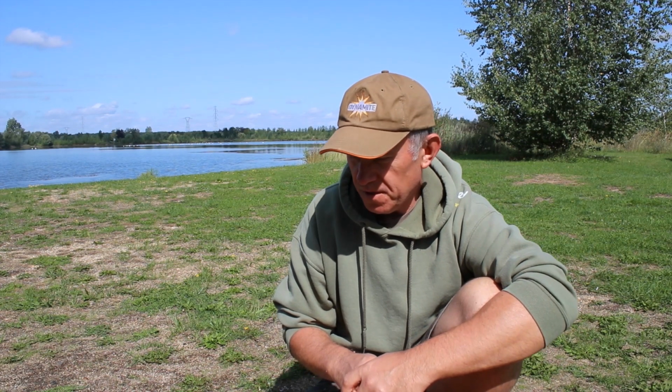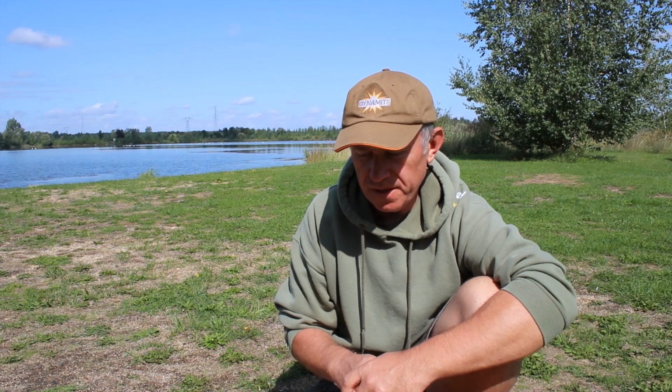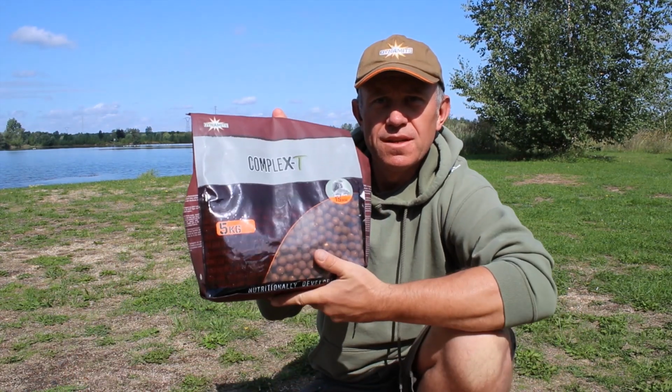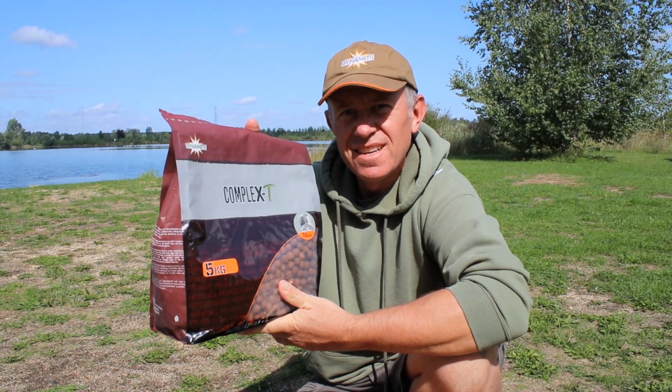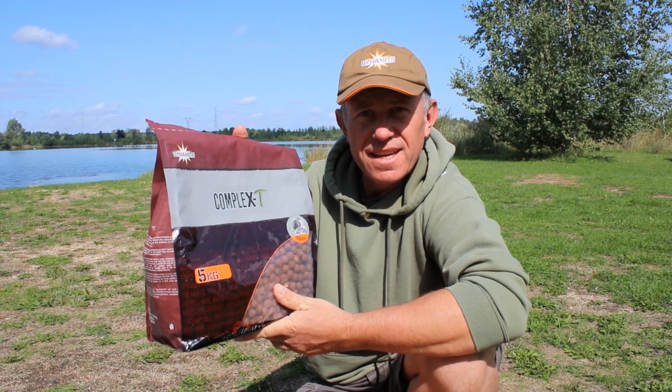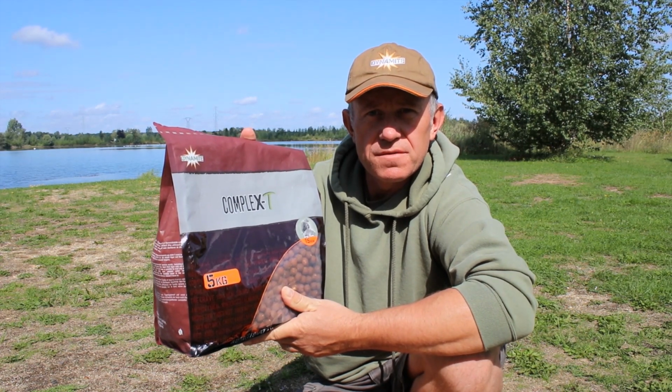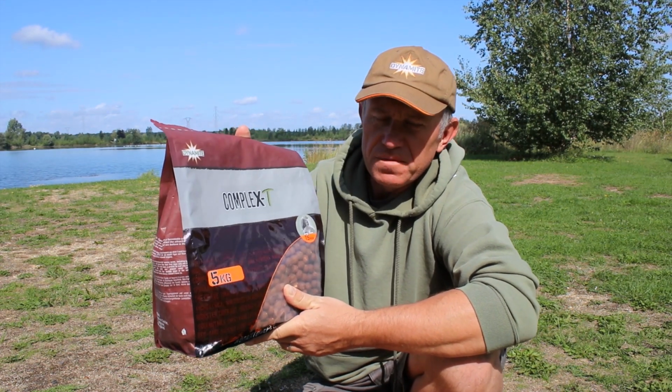So I thought I'd just go through the bait that I've been using on this trip so far, what I've brought with me basically. Obviously start with the boilies, and shock horror, I've not brought Crave with me for a change for one of my European trips. Bought good old Complex T. I've got 15 and 18. I've been using the freezer range in the last few days. I've got some reddies as well.